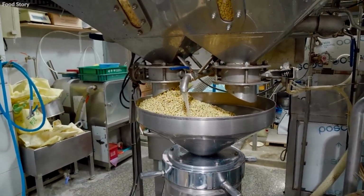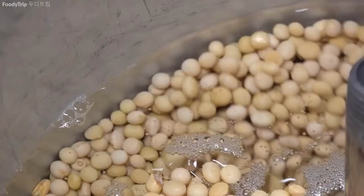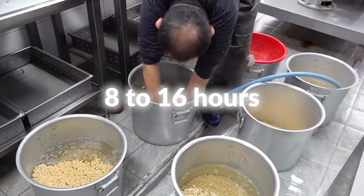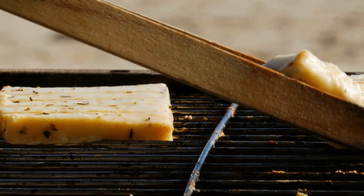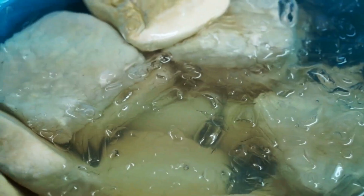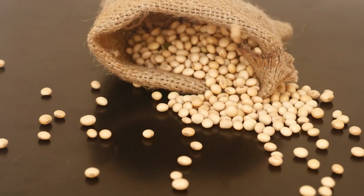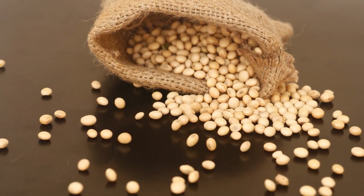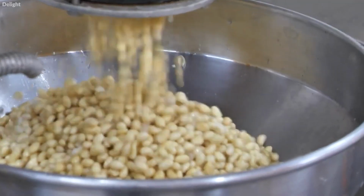Processing of tofu begins with the rehydration of soybeans. The cleaned soybeans are soaked in water for a period ranging from 8 to 16 hours, depending on their size and the desired consistency of the tofu. This soaking process is essential, as it softens the beans and facilitates the extraction of soy milk. The rehydration causes the beans to swell, and prepares them for grinding.